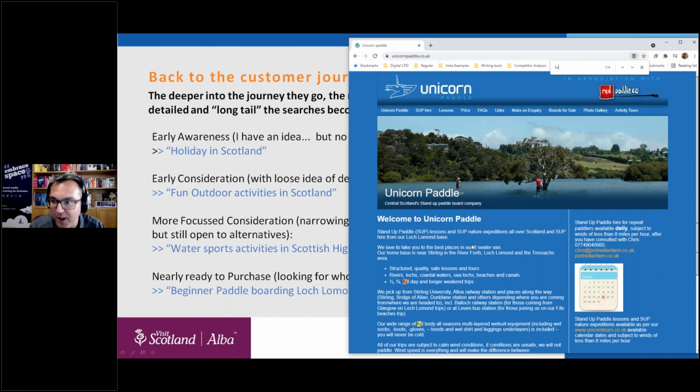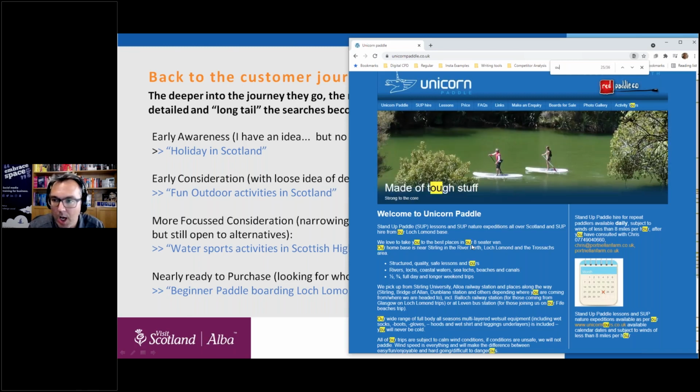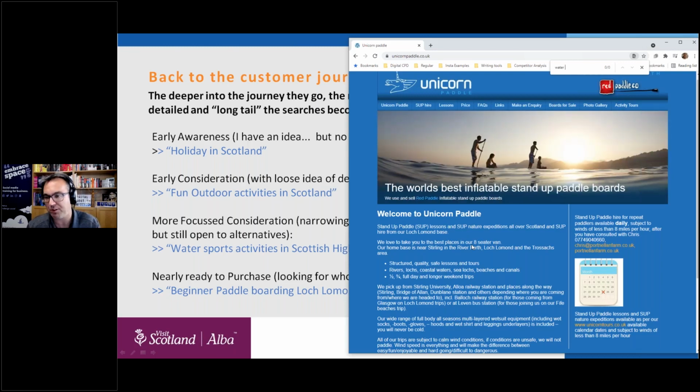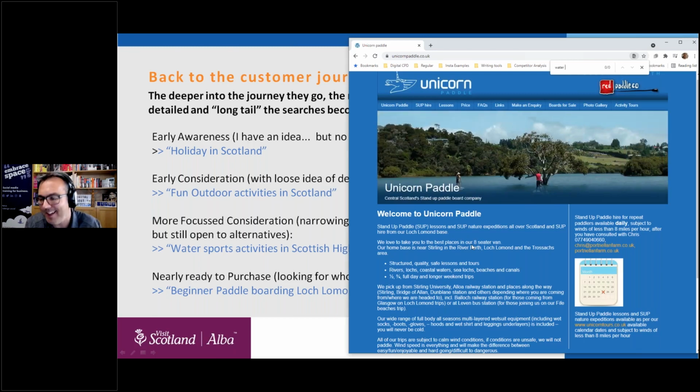What about the word fun? It's mentioned twice. Great. What about outdoor? The word outdoor isn't mentioned at all. What about activity? Activity is mentioned twice. What about water sports? Well, the word water isn't there, so the phrase water sports isn't going to be there. And I thought, you know, paddling, paddle boarding. Well, surely that's the kind of categorization of that before we get to the deep water sports. What about the Highlands? Well, maybe not. Maybe they don't deliver in the Highlands. Maybe that's a little bit unfair.